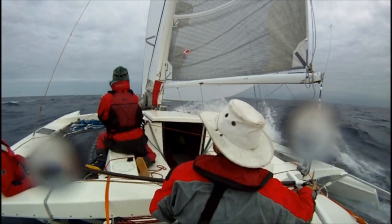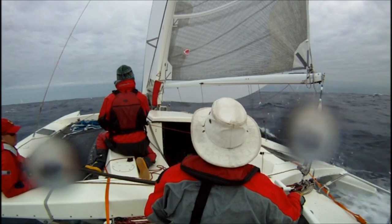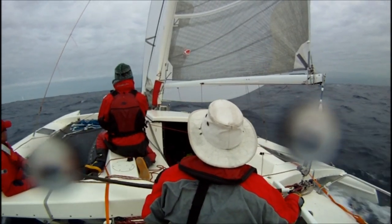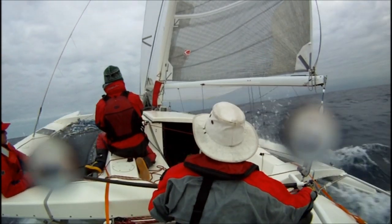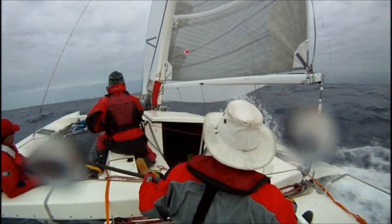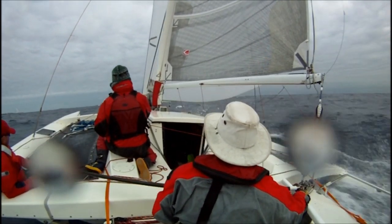Still moving along pretty well. We didn't change any sails in the early part of the race. Later on, after it was dark, we changed down to the screecher, and we were reaching then. The wind was more from the north, and we were heading more towards the west.